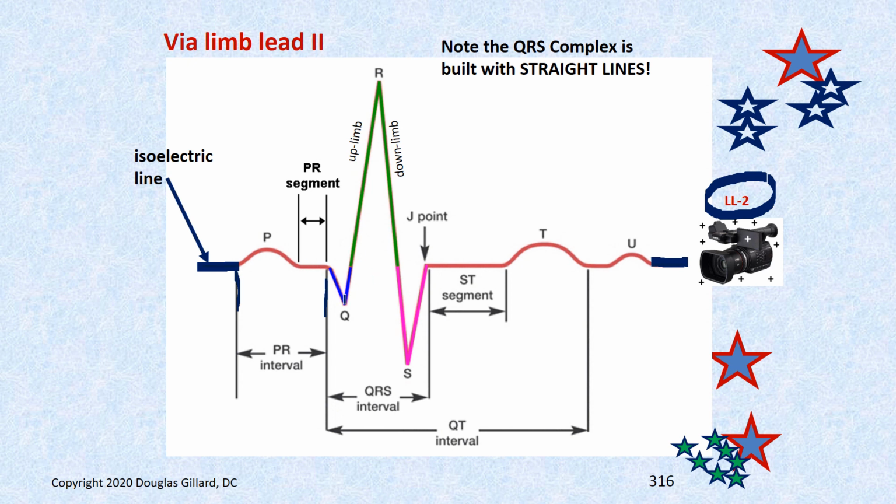Q wave is the first deflection below the isoelectric line. There's the down limb, there's the up limb. That's all Q wave, if you see one. Sometimes they're huge, sometimes they're not there at all. Once you get back to the isoelectric line, now you're on the up limb of the R wave, down limb of the R wave, until you get back to the isoelectric line. Drop under the isoelectric line, S wave, down limb, S wave, up limb. The J point is the point where the electrical activity, the depolarization activity, is done.